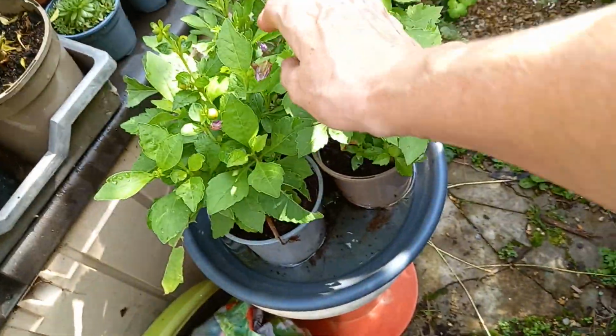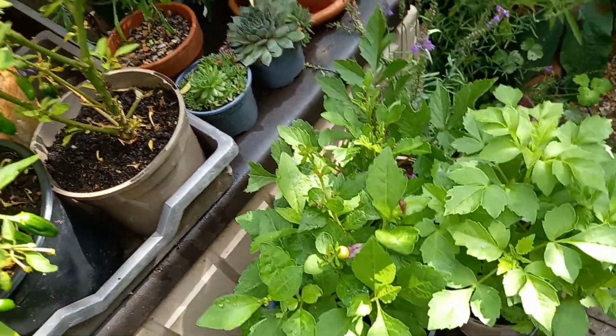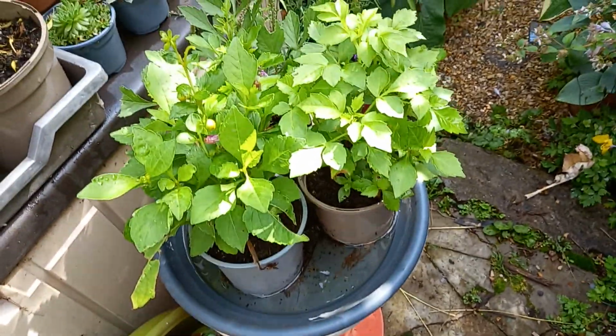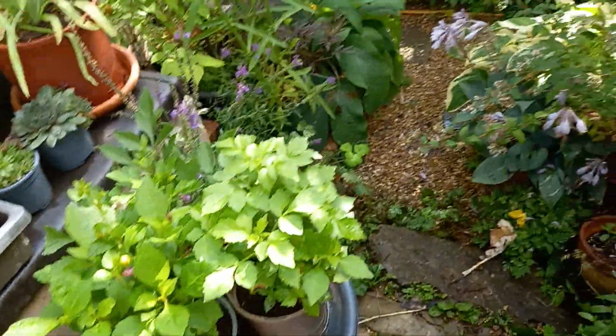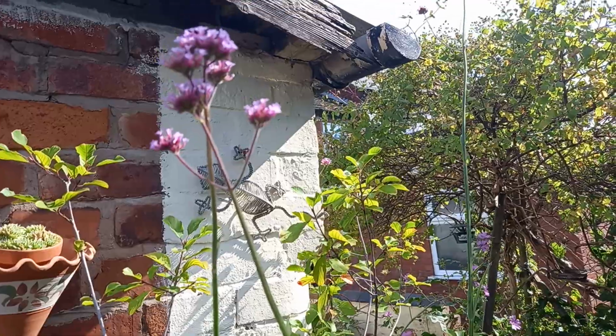These I planted from seed. Oh gosh, pretty flower. I forget the name. But anyway, they're loved by slugs, so I'll keep them in a saucer of water. Keeps the slugs at bay. More verbena.